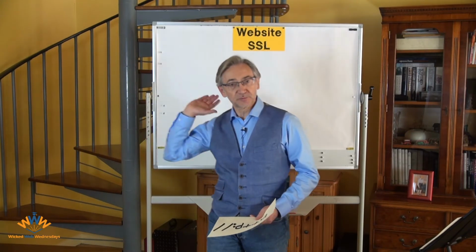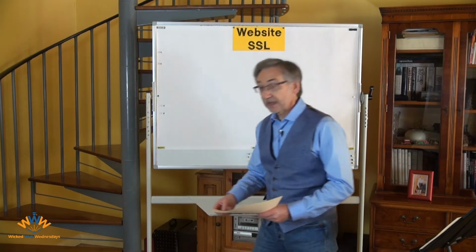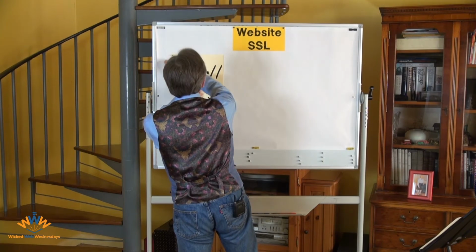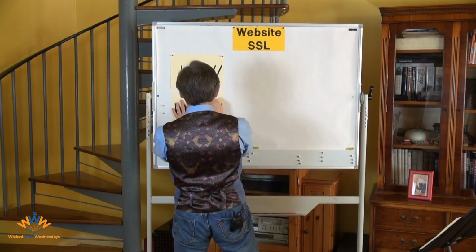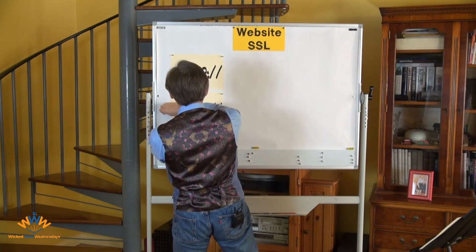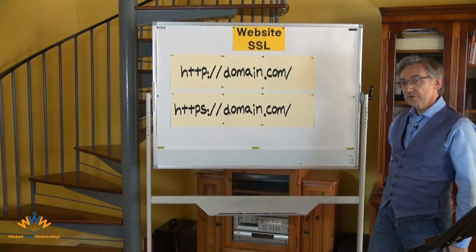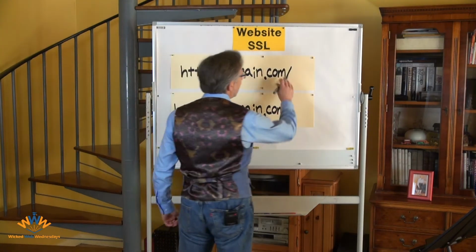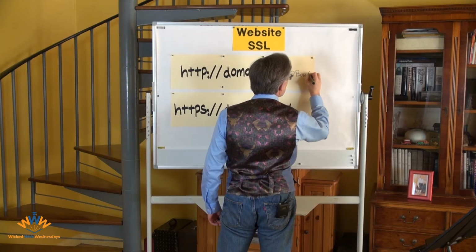Let's dive straight in. I'm going to put up two examples. We'll compare and contrast between the two, and then we'll look at why it is important to you based on a real life example. Okay, a couple of domains. First one begins HTTP. Second begins HTTPS. And here are two URLs that you would recognize. Let's complete those URLs and add a page .com/about.